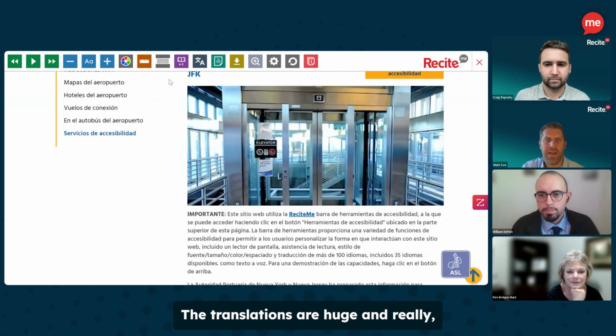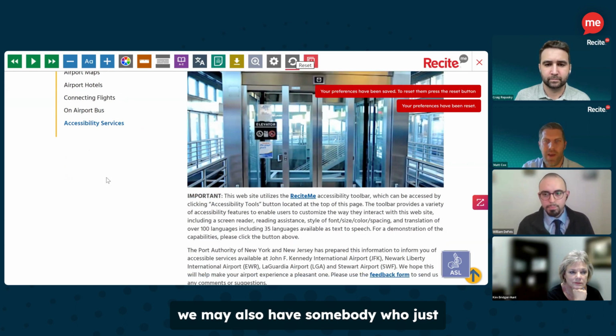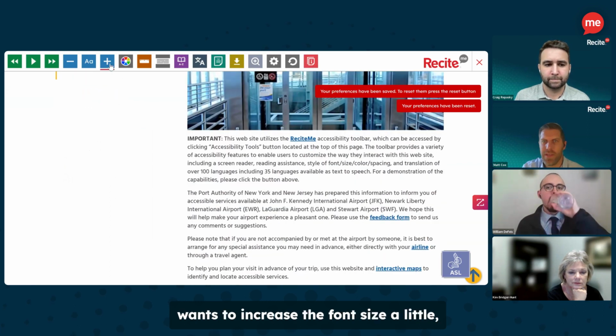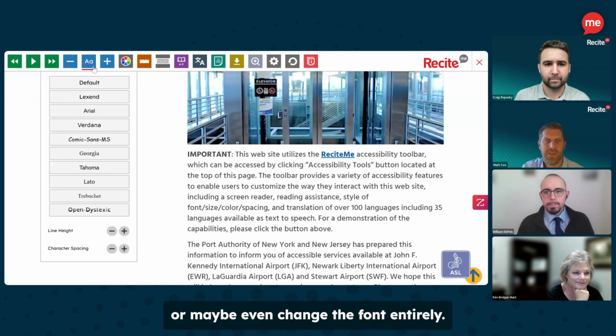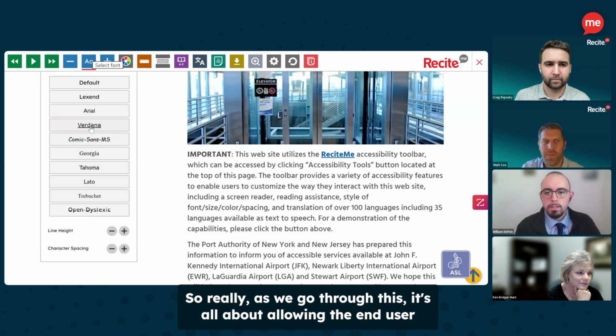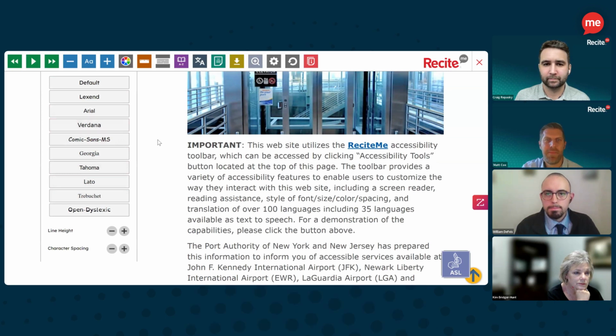Translations are huge and really, really well utilized across airport websites. We may also have somebody who just wants to increase the font size a little, or maybe even change the font entirely. So really, as we go through this, it's all about allowing the end user to create the configuration that works specifically for them.